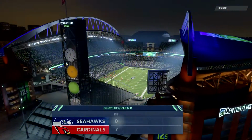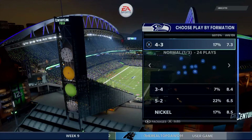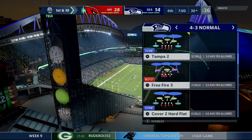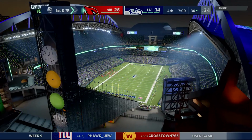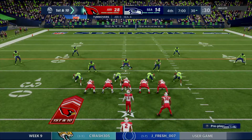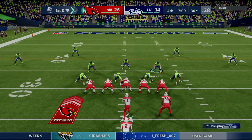1 quarter remains here in this Thursday night matchup. This is the National Football League on EA Sports. So 1st and 10 now from the 30.